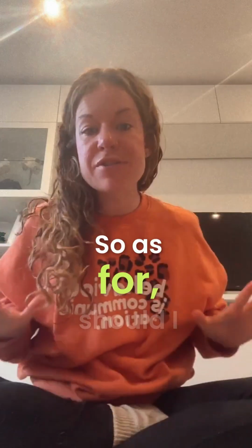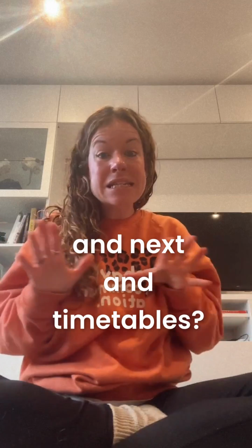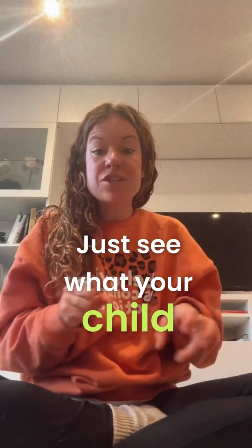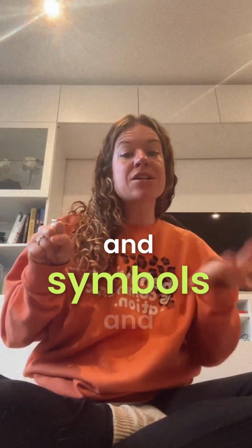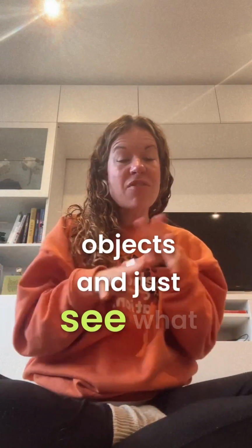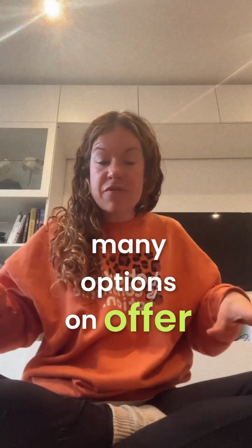So as for should I use symbols or real life images for now and next and timetables, just see what your child gravitates towards. Maybe make photos and symbols and objects and just see what they get on best with and prefer. That's how I like to do it in my room. That's why I have so many options on offer all of the time.